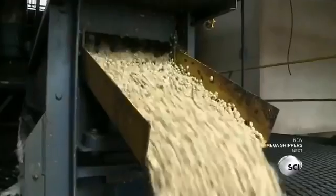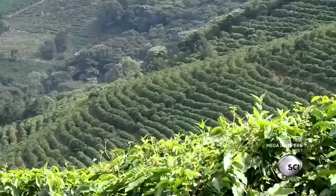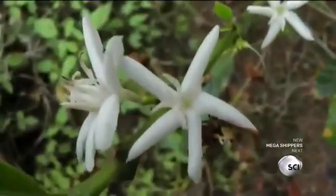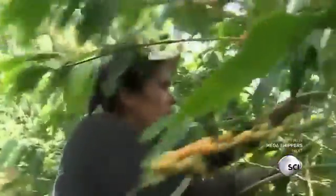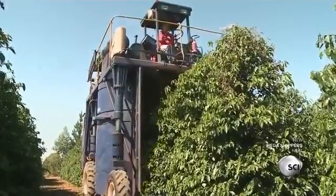Brazil, the biggest coffee-producing nation on Earth. Bean counters confirm that around 35% of our coffee comes from here. It starts life as these flowers. 9 months later, the buds have matured into grape-sized berries. Harvesting them by hand is tiring work. So some of Brazil's 220,000 coffee farms have splurged on one of these. This 16-foot-high harvester can do the job of 100 humans without breaking a sweat.